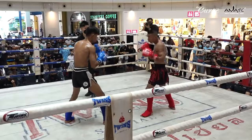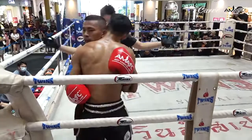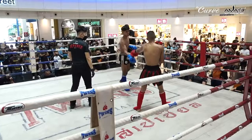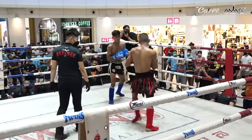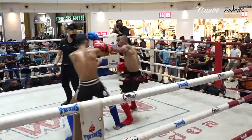Again, those leg kicks are working off of Fouzein. Timothy desperate swinging. Oh, left hand connects there for Timothy. Fouzein pressuring forward once again. A swing of a right hand there from Timothy. Once again, another right hand. And now big swing of a left hook from Timothy again.